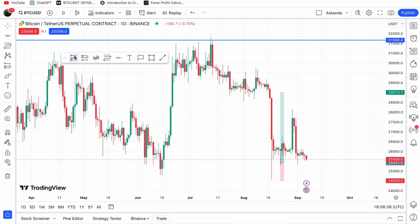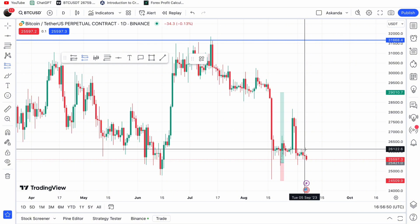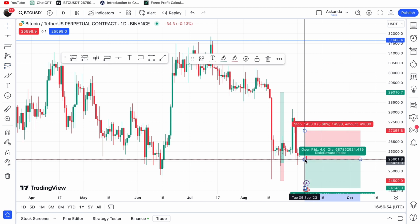So we'll click on the short position. We have long position and short position. So I'll click on short position here. Okay. So when I click on short position, I'll add it to the entry. So this is our entry. Bitcoin price right now is $25,597. So I'll click here.